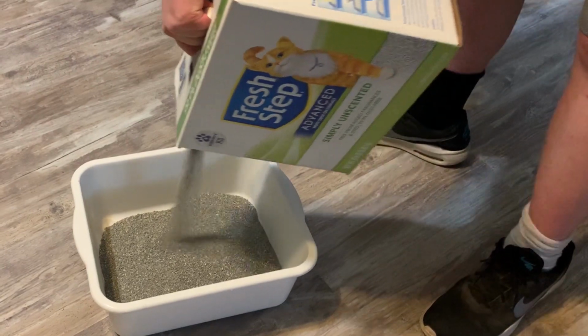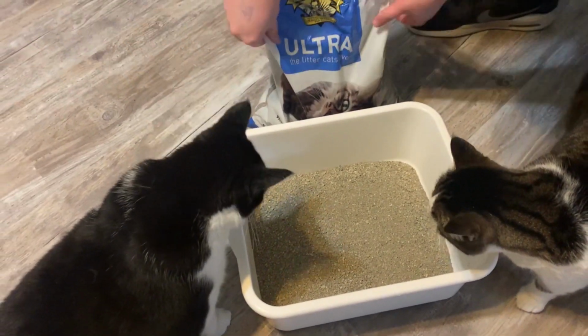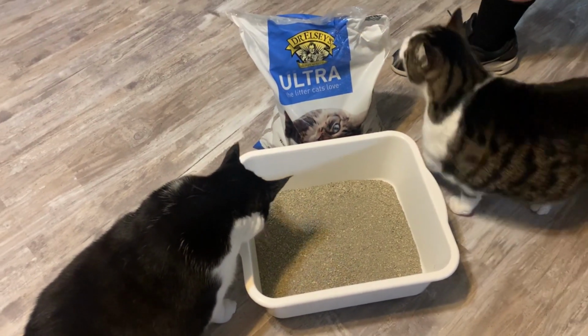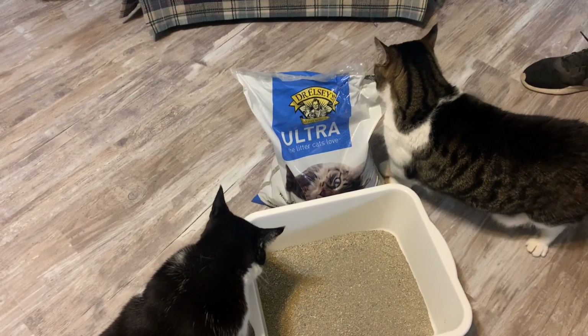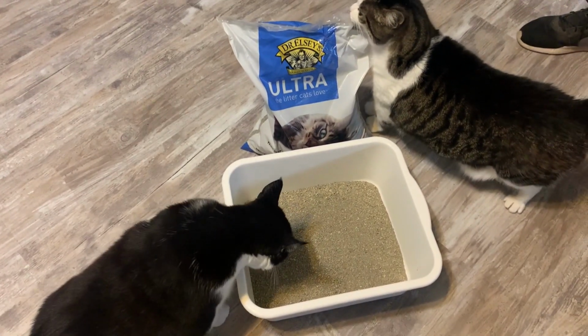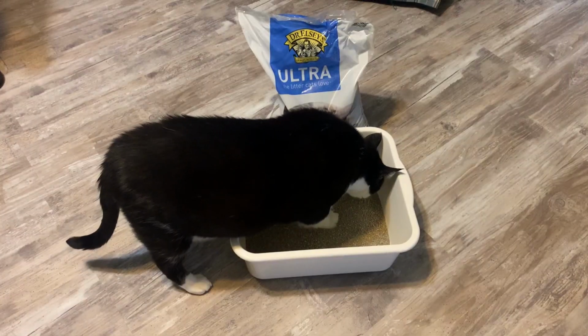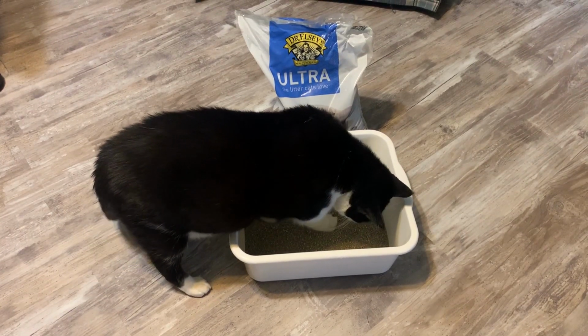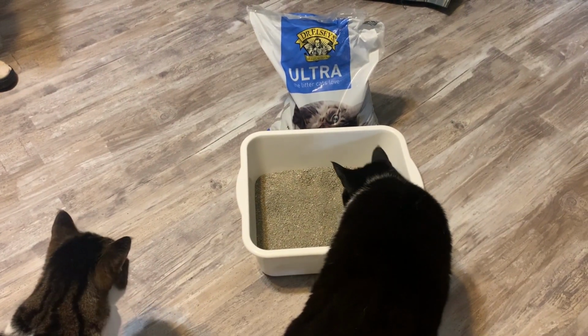The runner-up, Dr. Elsie's Premium Clumping Cat Litter Ultra Unscented. Dr. Elsie's clumping litter was definitely something. While it was mostly unscented, it was tough to get out of the bag, and there really was no reseal option. The litter itself was great. It did in fact clump well, making cleanup easy. It wasn't very dusty either, which was a great help on the nose, and it didn't stick much to the kitty's paws, so there was no fear of tracking all the sand through the house.